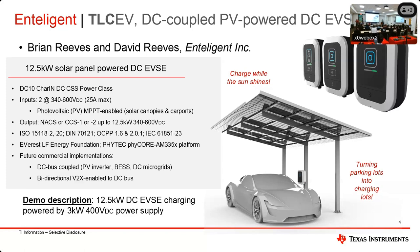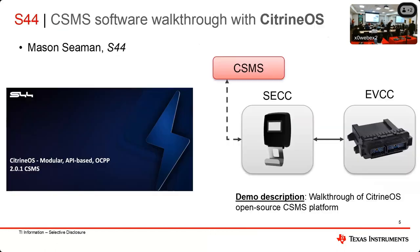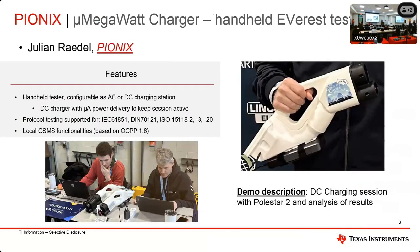Okay, thank you, Brian and David. I don't know if there are any more questions for PIONIX as well that we saw out there. I don't know if you want to come up. I think it's better to come up here, because otherwise it's not going to get recorded very well. We can flip to that slide.